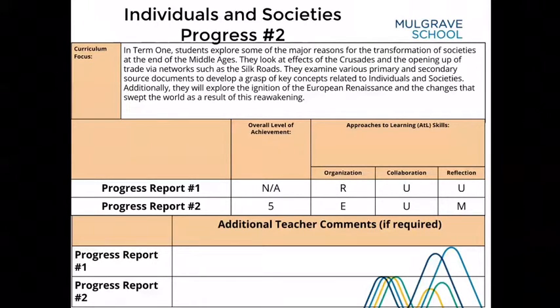So again, we're showing you, hopefully, that there's been progression. And if there hasn't been progression, then again, that informs you that we need to follow up and have more discussions about your son or daughter's performance around organization, collaboration, and reflection.